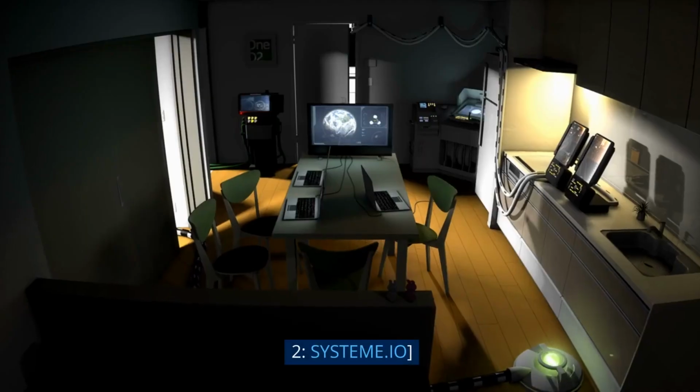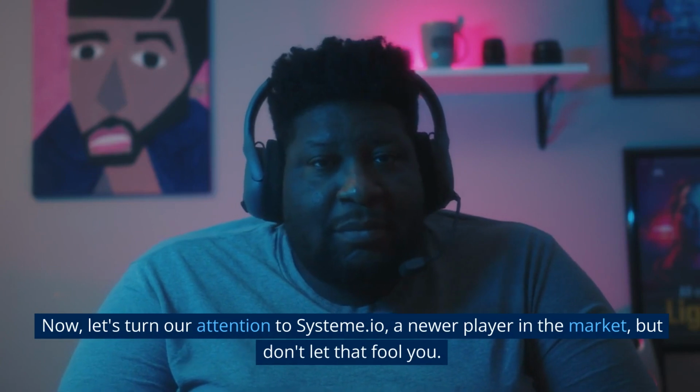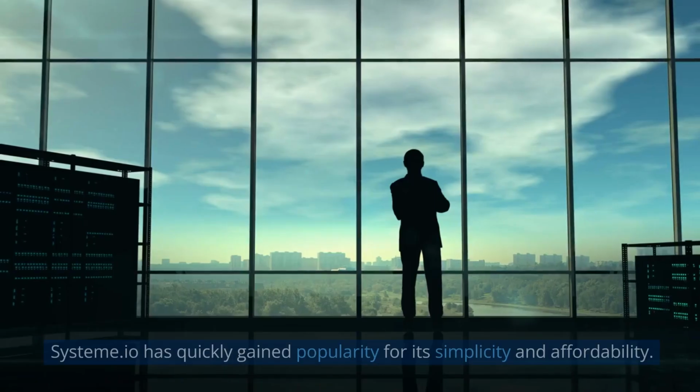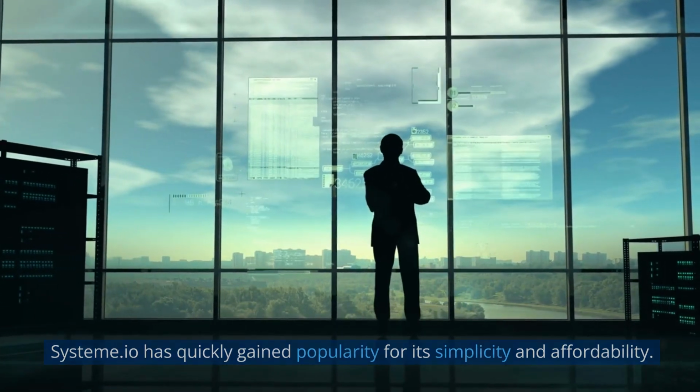efforts. 2. Systeme.io. Now, let's turn our attention to Systeme.io, a newer player in the market, but don't let that fool you. Systeme.io has quickly gained popularity for its simplicity and affordability.